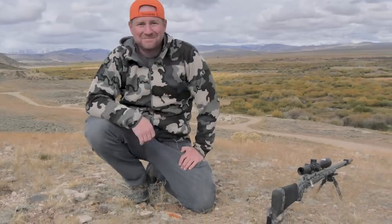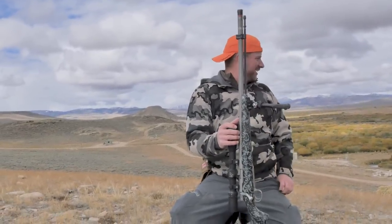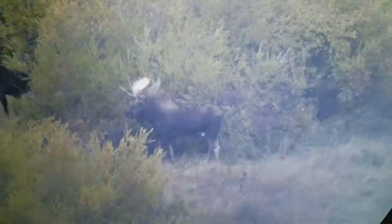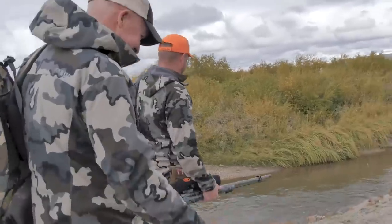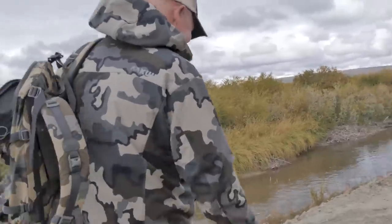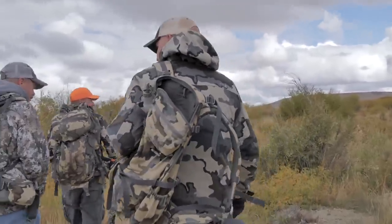I'm kind of shaking. Muzzleloader elk, or muzzleloader moose. We switched gears and grabbed the smoke pole. It wasn't the longest shot, just about 300 yards. Ooh, he gave us a broadside shot. We got to do it. You're gonna put some face paint on. Full foundation.